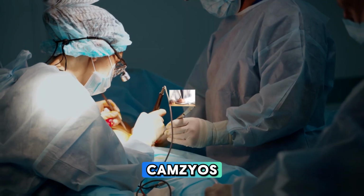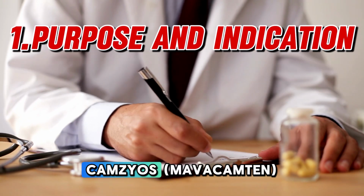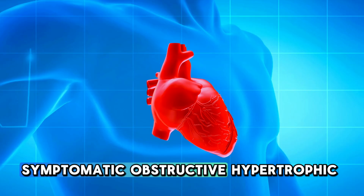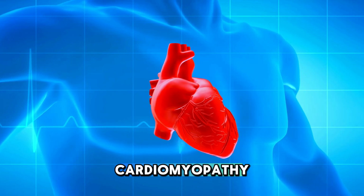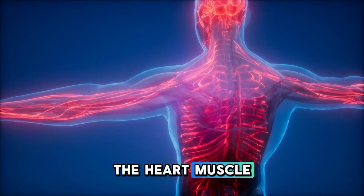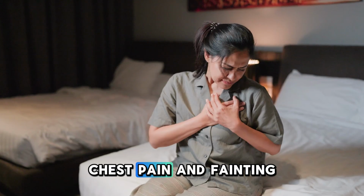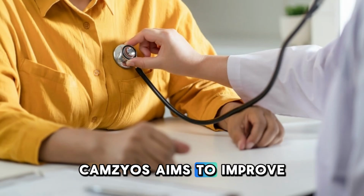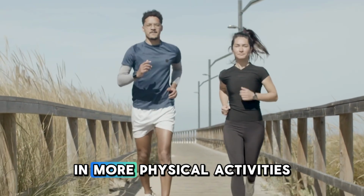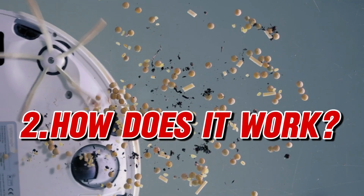Now, let's talk about CAMZYOS. Number 1. Purpose and indication. CAMZYOS, or mavacamten, is a medication prescribed for adults suffering from symptomatic obstructive hypertrophic cardiomyopathy, or HCM. This condition is characterized by the thickening of the heart muscle, which obstructs blood flow and leads to symptoms such as shortness of breath, chest pain, and fainting. CAMZYOS aims to improve these symptoms and enhance patients' exercise capacity, allowing them to engage in more physical activities with less discomfort.